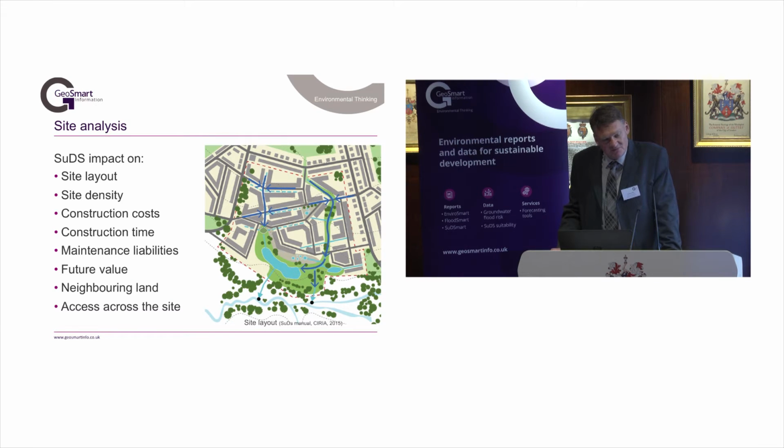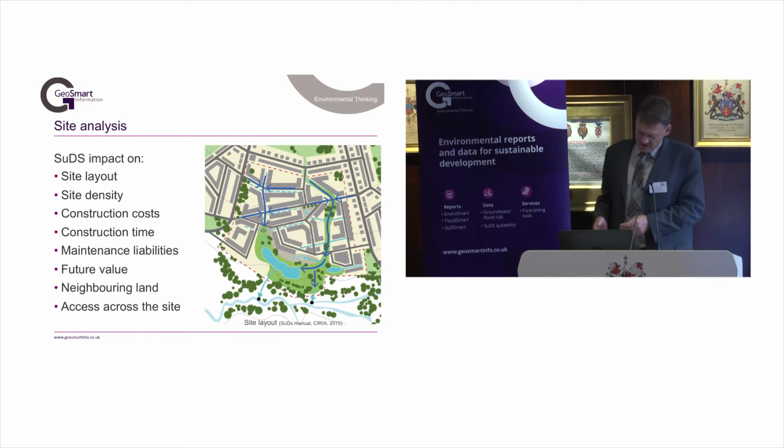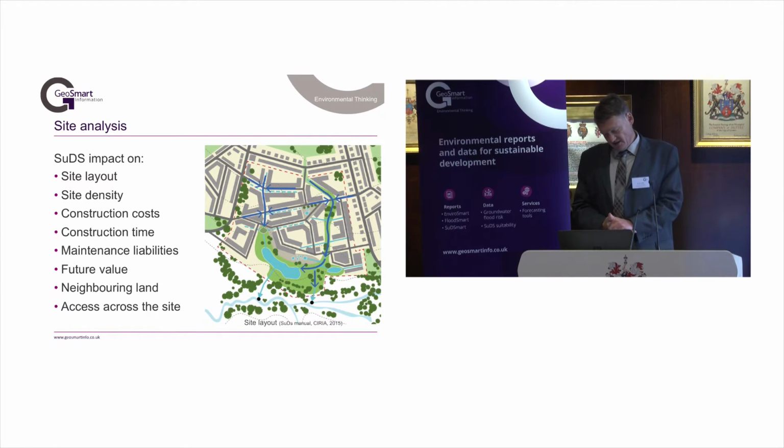That would be designed to have enough storage to cope with the 1 in 100 year or the 1 in 30 year rainfall event. And then it would allow a controlled discharge rate. So you would agree the maximum discharge to the adjacent watercourse through the planning application process. So there'll be a control on the outfall from that lake, which would be designed to a certain specification and agreed. But you can see it discharges to the surface watercourse.